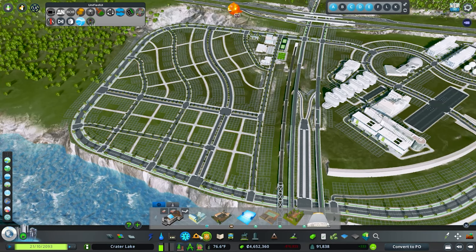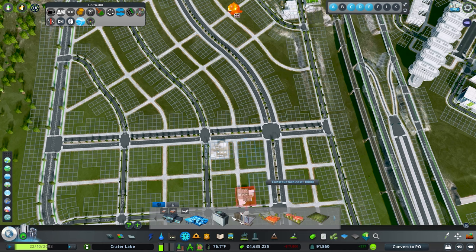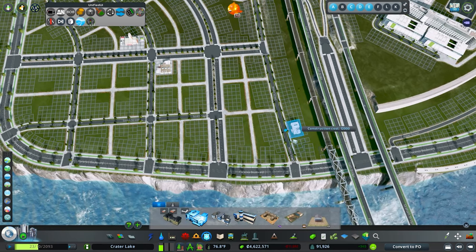But now what I want to do is place down some services. So I want to go ahead and do medical in here. Let's go ahead and we'll put them off this little main road. We'll go like right there. We're going to do a little neighborhood fire station as well. And then we're going to go ahead and put a police station more on this side.